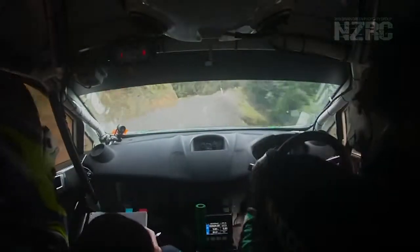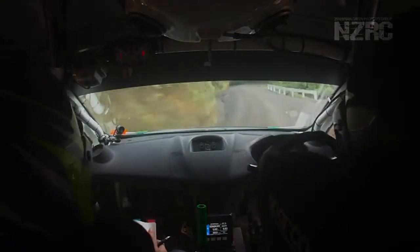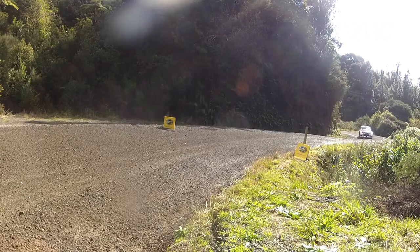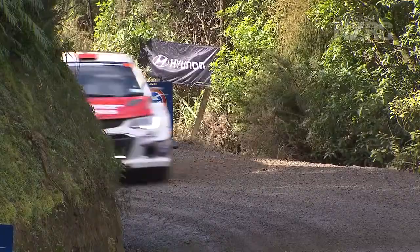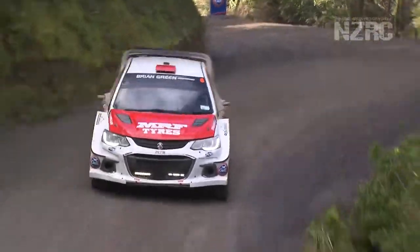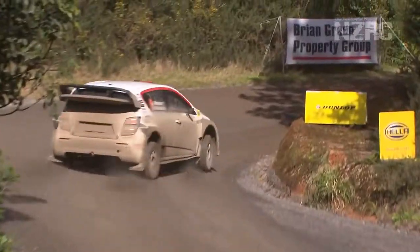30 down. Tar, slippy, 2 right plus, gravel. And also talking of frustration, Josh Marston is holding 40 seconds back. Yeah, and Josh is seeing a 3rd place in the championship literally slip between his fingers at this event.